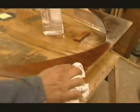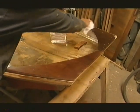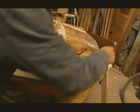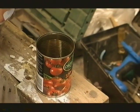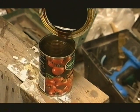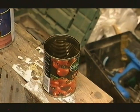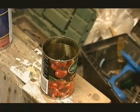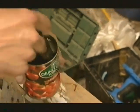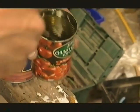We've dusted off, then we give a good wipe down with white spirit. Remove any surface contamination, gets rid of all the dust, gets the wood ready to accept its first coat of paint or varnish. We're going to mix up some 50-50, which is 50% varnish and 50% white spirit. That makes the varnish nice and runny, and then it soaks into the wood, gives a better key. So mix that up.